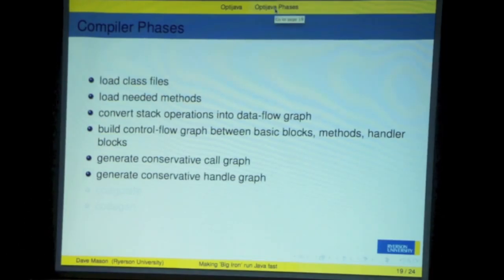And then I generate a handle graph. And so the handle graph is everywhere I throw anywhere in the program, which are both your explicit throws, but also divide by zero and null pointer exceptions and so on and so forth. Every throw in the system, I essentially want to know who's going to catch it. So we use the call graph, and we flow up the catch information. So there's a try catch for these classes of exceptions here. That calls this method, and then it calls this other one. But it has its own try catch for some of the classes that are covered by this, and so on up. So by the time I get to a method, I know all of the possible handlers for all the possible classes of a throw. So that's what the conservative handle graph is.